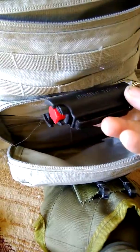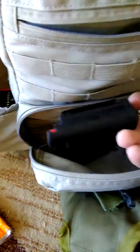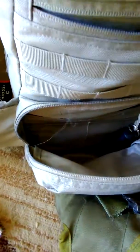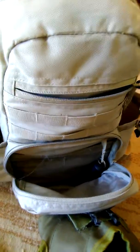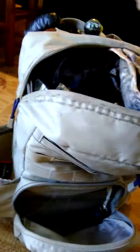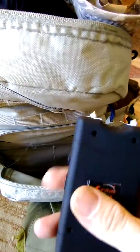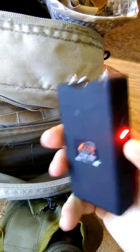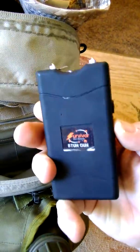Alright, so, here's the second thing, a pepper spray. This stays clipped to the bag. I clip it to my pocket if I have to and get gone. Pepper spray is for defense, but it's mostly for creatures, raccoons and stuff. Alright, out the gate at the top of the bag, taser, flashlight. This is pretty obvious what this is for. Flashlight, make you act right if I ain't got my pistol with me.